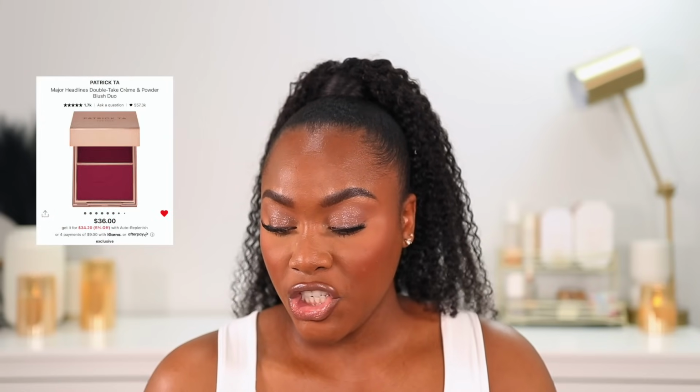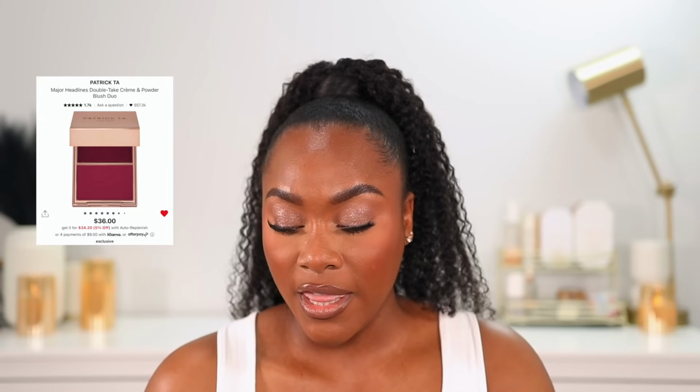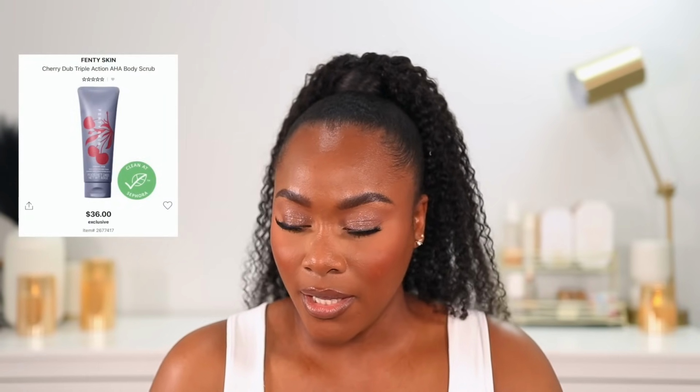Another thing that I have on my wish list is from Patrick Ta. It's this berry rich blush duo in the shade She's Wanted. I'm debating between that or another shade from Danessa Myricks in the shade Dancing Queen. I also have the Fenty Skin body scrub. I'm still debating on that one.